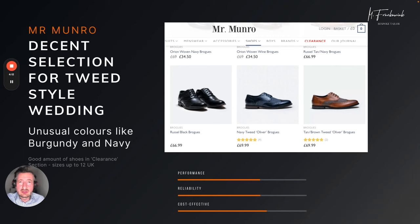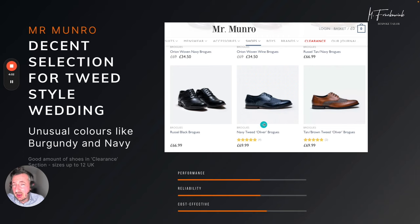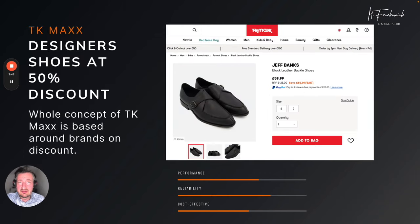Mr. Monroe, that's also good. They are very good for one reason. I put them on the list because they have very unusual colors. You can see kind of wine colors, tan, navy, some burgundy, some navy with a bit of a tartan in it as well. So kind of unusual when it comes to shoes for weddings, maybe more rustic as well, and their clearance section is quite good as well. So Mr. Monroe is another one that I'm a fan of.